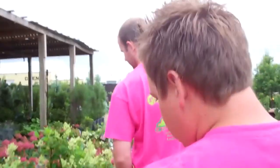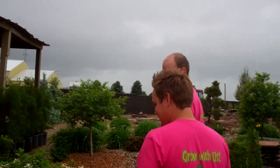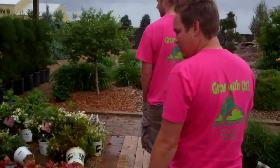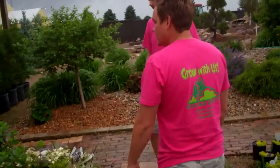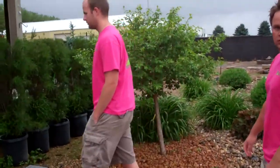Got all different kinds of heucheras, some obsidians, cool purple ones. Little known fact, heucheras are known to do better in more sun than not. Part sun at least. Part sun at least, thank you for the correction. Makes them a lot more bright and vivid. Some of the stuff kind of blew over, but there's also some other interesting, cool stuff.